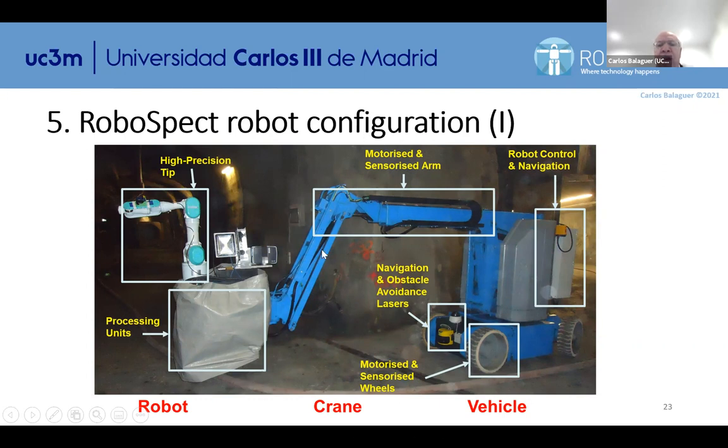Due to the fact that this crane is very long, about 10 meters, the crane has deflection, of course, at the end. And at this flexion, we need to calculate the flexion and compensate. And finally, the third part is a robotic intelligent system in the chip.